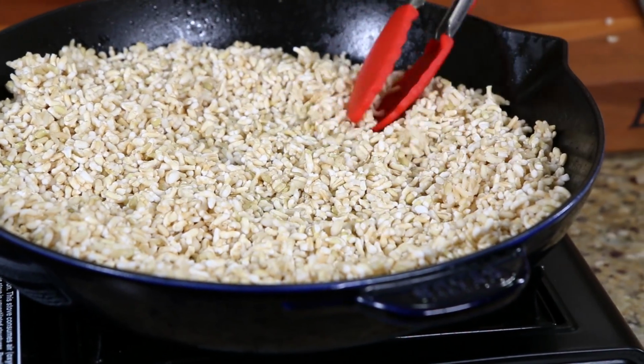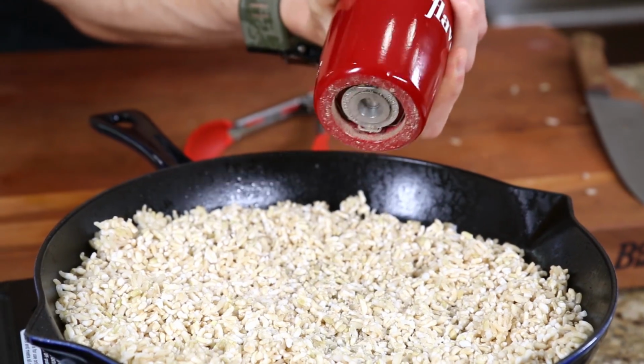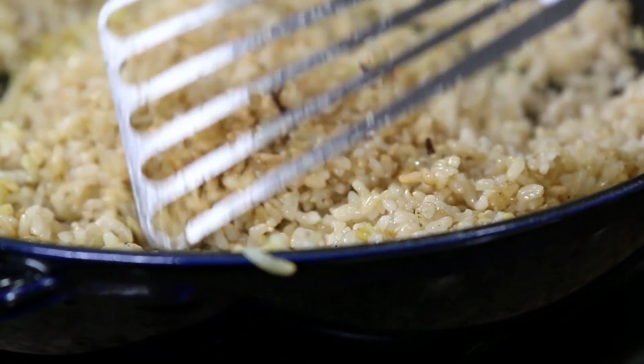So just flatten it into one even layer. And then the rice is bland, so go ahead and pinch over a half a teaspoon of salt and a few cracks of pepper. All right, give that one more mix up, and my goal is to let it cook for about 3 to 5 minutes undisturbed, then scrape it, flip it, and let it do it again.